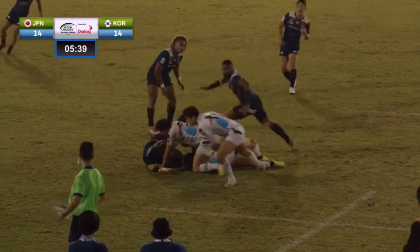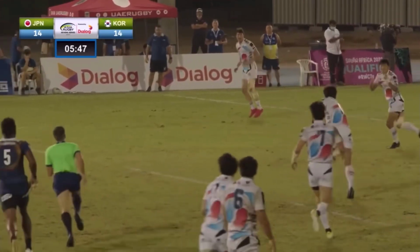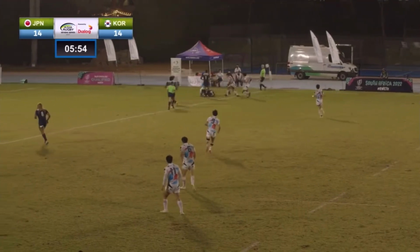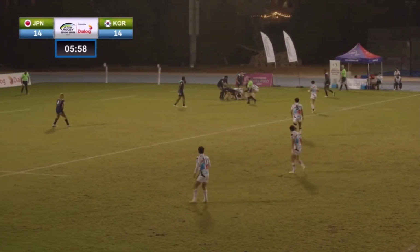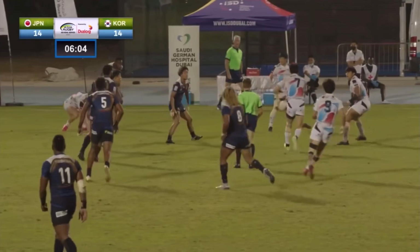South Korea almost get on the edge. He almost spots a gap down the short side. Quickly shut down. They go back to the right. They shift it. They go to lineup. And they hit that way. Winger steps back in. He's still going. South Korea. Can they capitalize on this position? They shift it. Fauli's up. So they have to go back to the right.